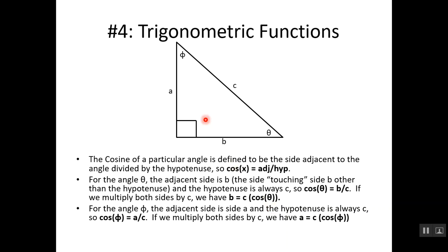But you could also ask, what's the cosine of phi? A and C form phi, right? Because side C is the hypotenuse, side A is the adjacent side to phi. So the cosine of phi, this angle here, is not B over C. It's the length of this side, which is A, divided by the length of this side, which is C. So the cosine of phi is A over C. You can use that to find side A. If I multiply both sides of that equation by C, I get A is equal to C cosine phi. So that gives you a way to find side A if you know phi and C.